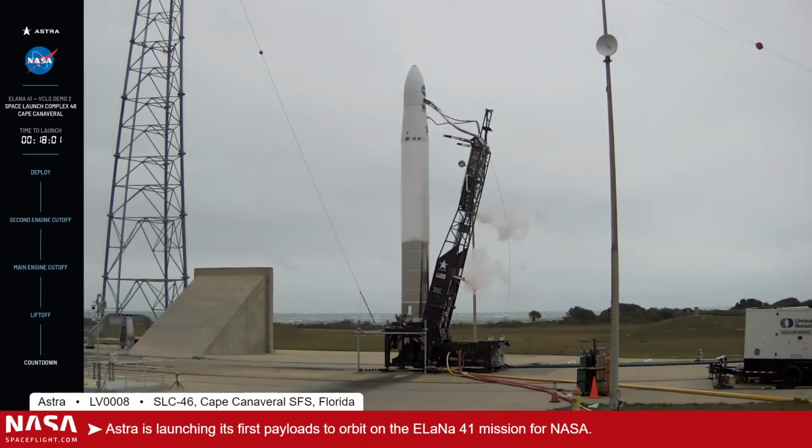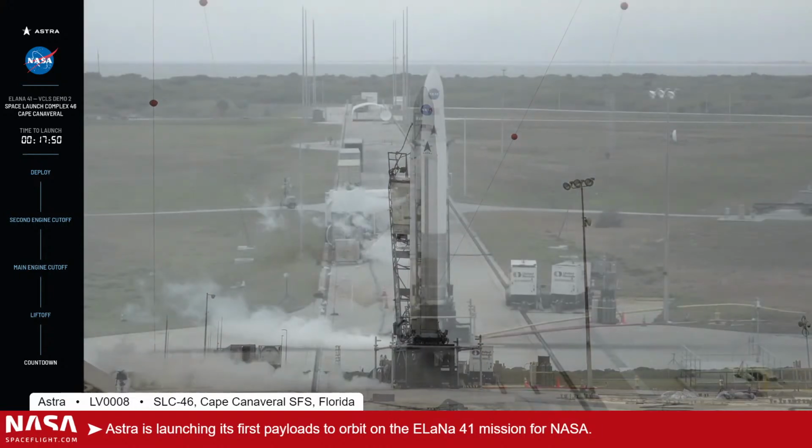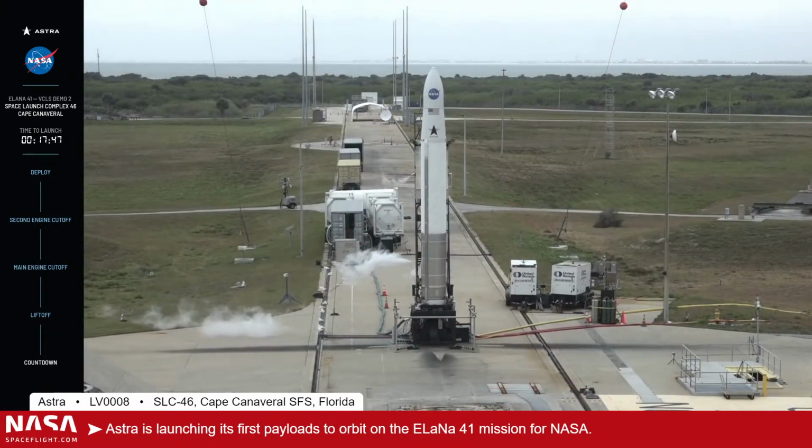These venture class launch missions help NASA support the development and demonstration of new commercial launch vehicles like Astra's rocket, and these small satellites have a higher risk tolerance, so we can demonstrate the system and mitigate risks and provide access for future small spacecraft and missions. And these CubeSats have a large role in exploration, technology demonstration, and investigations at NASA because they provide a low-cost platform for these missions.